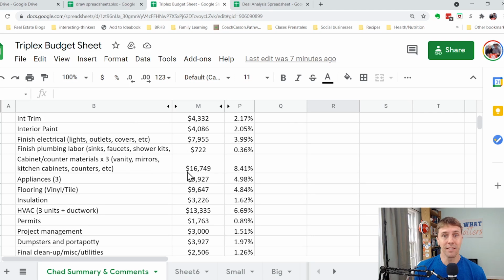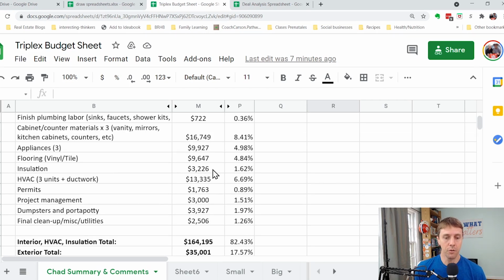Kitchen cabinets: the biggest component was putting in kitchen counters and cabinets. We didn't use anything fancy on the countertops, we used laminate countertops, but brand new cabinets and brand new counters, and mirrors and things like that in the bathroom. It was $16,749 for those 3 units.